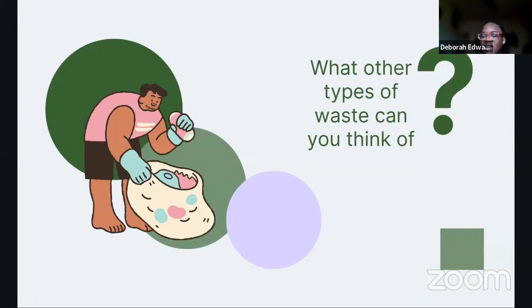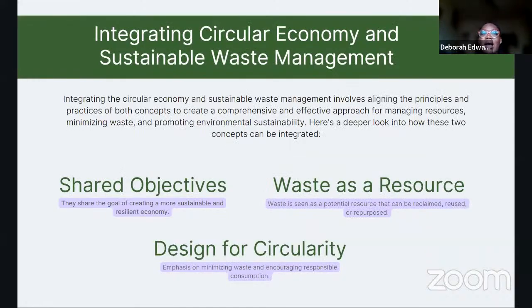What are the other ways that you can think of that I probably did not mention? You can mention them within yourselves, and probably I get to see it as well. Now, as I round up, I'm going to try and tie the relationship between circular economy and sustainable waste management.